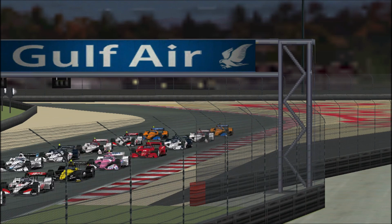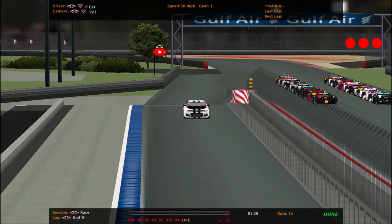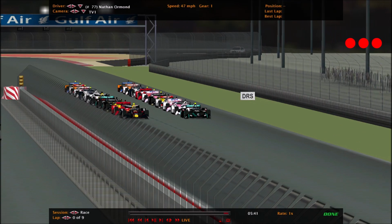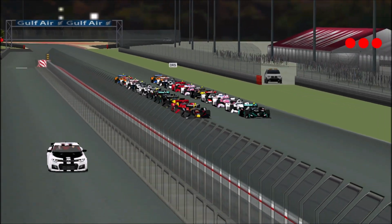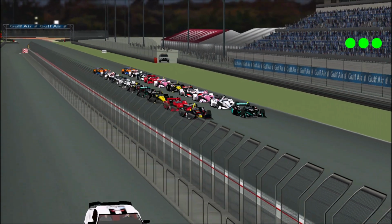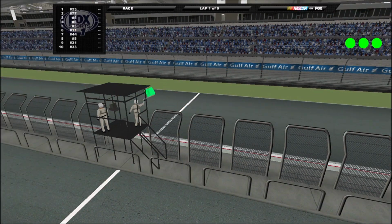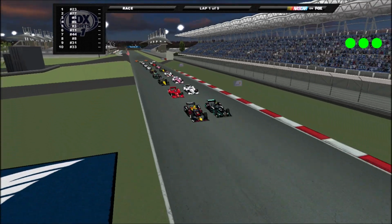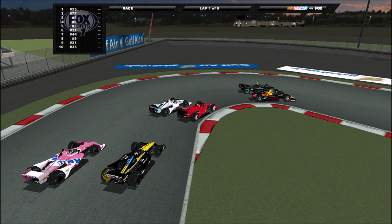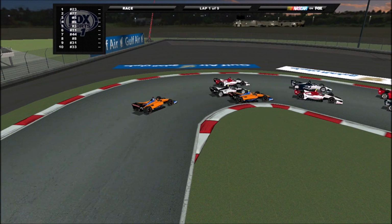And just can't express enough how excited I am for the first ever FX1 start. Nathan Orman, Joey Cristobal, Red Bull, Mercedes on the front row, and it's lights out for the Formula X1 series at Bahrain. Well, it's lights on, but whatever. But here we go, first corner. Very tricky corner to get into, believe it or not. A lot of drivers seem to get into 3 wide already.